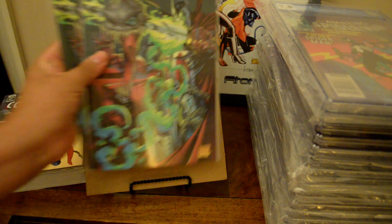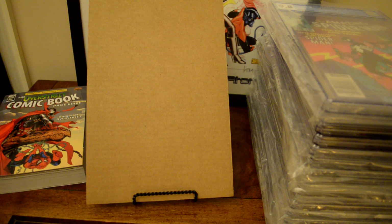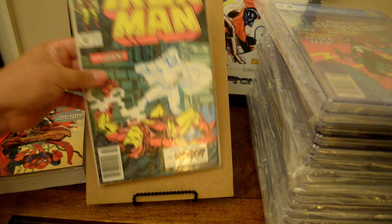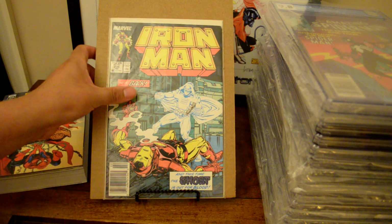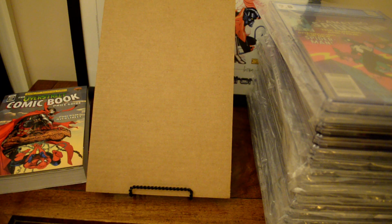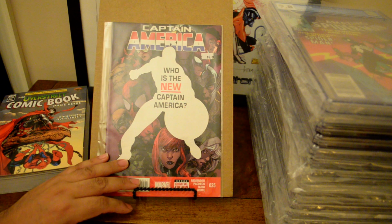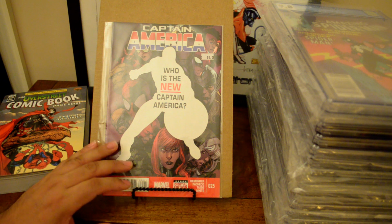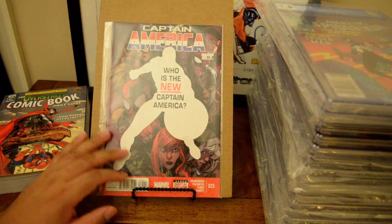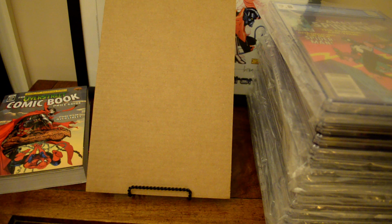And I found some more Spawn issues, Spawn 15 in the 50-cent pen. Thought I'd pick those up and just add that to my growing Spawn run. Another Iron Man Ghost issue, Ghost on the cover, 239 newsstand. Just thought I'd grab that. I was surprised to see this Captain America 25, first Falcon as Captain America. So the series hasn't been released on Disney Plus yet, but this comic book definitely has a lot of attention, so I was very surprised to see that in the 50-cent bin.